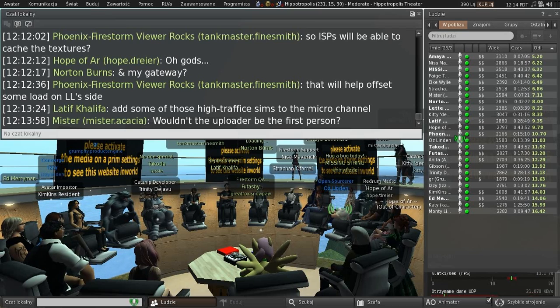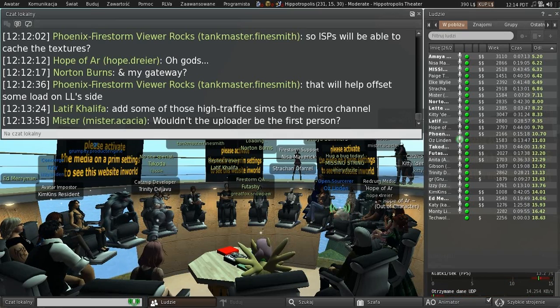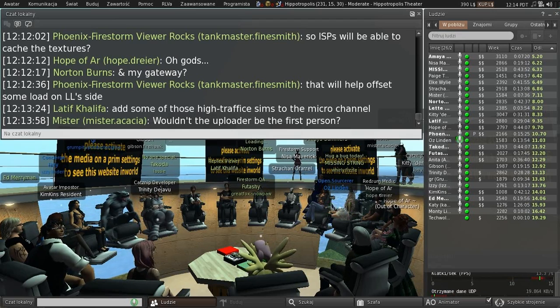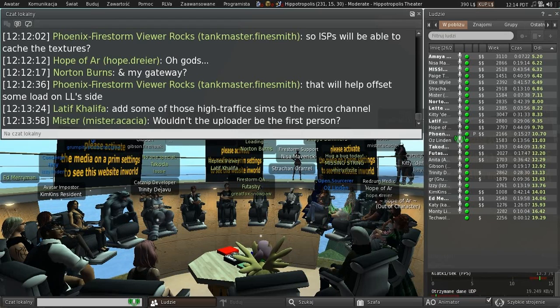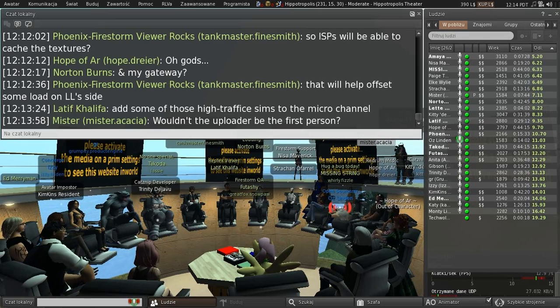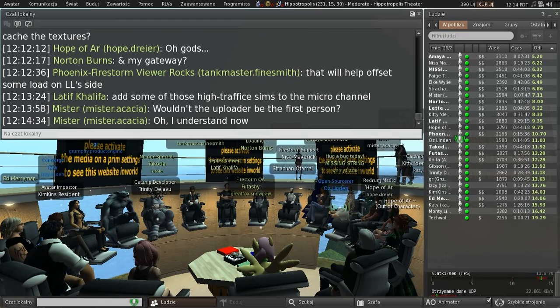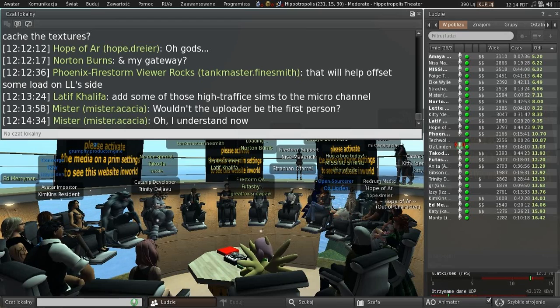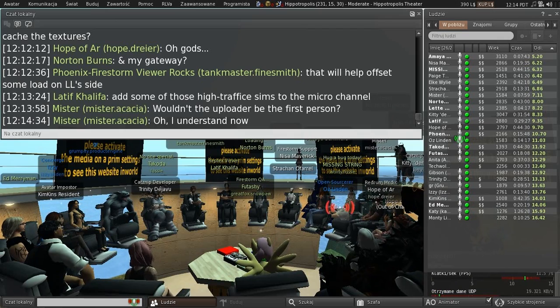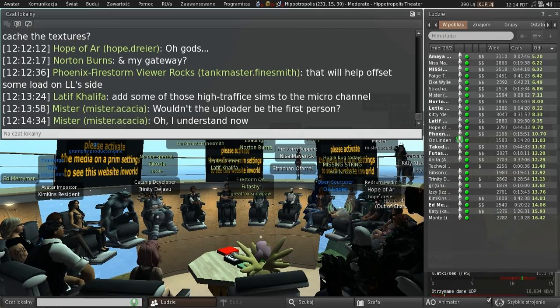Wouldn't the uploader be the first person? Yes, of course, for new textures, they would. But the CDN has some large number of points of presence around the world, and each of those has a cache, and those caches are separate. So if you're the first person from Rio de Janeiro to visit a particular region, then you'll have a slightly longer load time than you would have today.